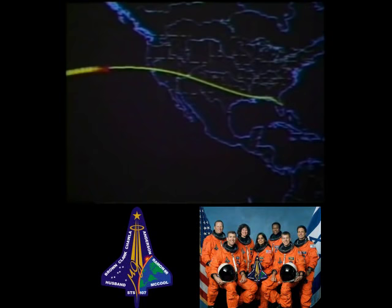Columbia in almost an 80-degree bank to the right to dissipate speed, the first of four banks it performs as it approaches Florida to slow down as it descends. Altitude now 47 miles or about 248,000 feet. The shuttle speed is 16,400 miles per hour.